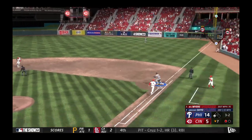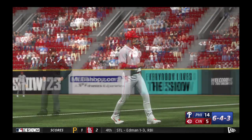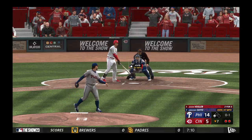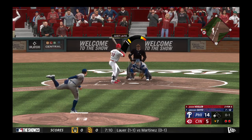To second, there's one. Now to first, and it's a double play. Pretty lengthy at bat right there, and usually the hitter wins that battle after seeing so many pitches, but instead the exact opposite, or maybe even worse than that, runs into a double play. Tough at bat to swallow.